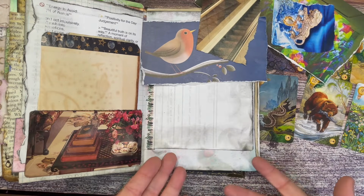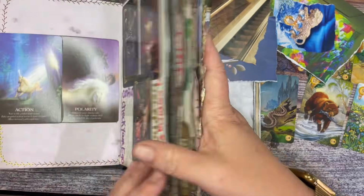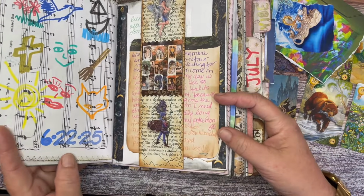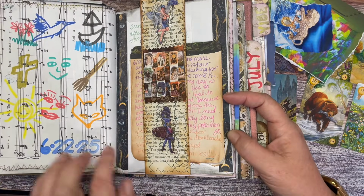So let's use those. You can also choose to like draw this if you want. There was one that I drew in the past. Let me see. But I am a terrible drawer. I don't draw very well. So they're literally like little kid drawings.